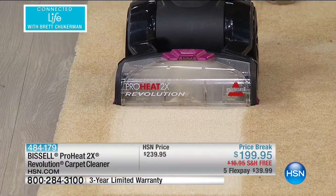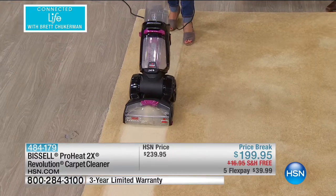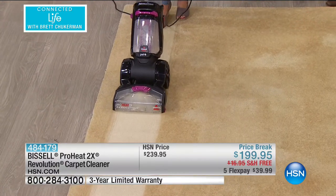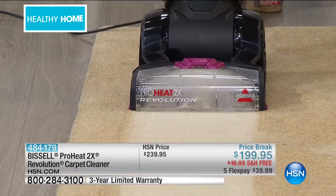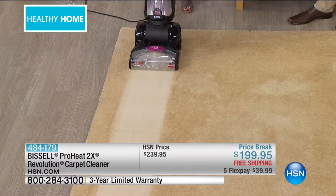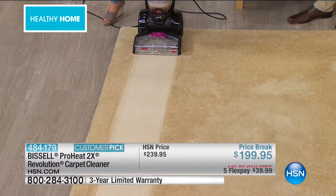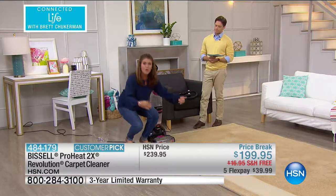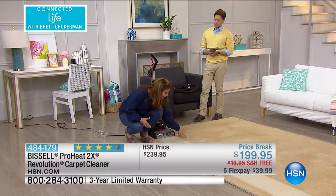Now, what's neat about the Pro Heat Revolution is you saw that I'm cleaning forwards and backwards. So really, you're going to be able to clean more. And when you're able to get that great smell in your home, you know where it comes from? It comes from your carpets. Because your carpets hold all the odors, they hold the smoke, they hold pet smells. We love our pets, but think of all the things that our pets bring into our carpets.